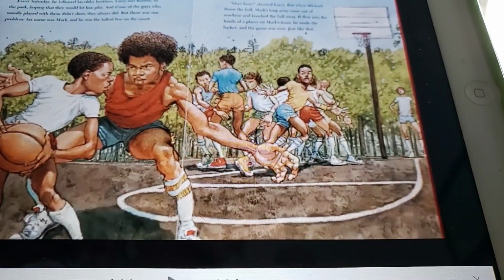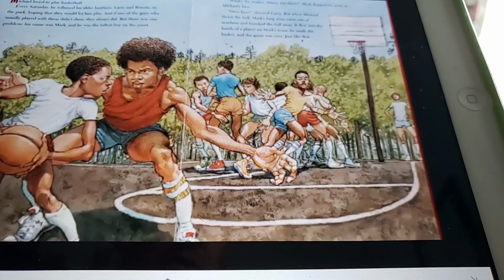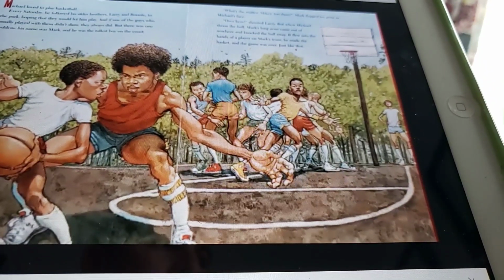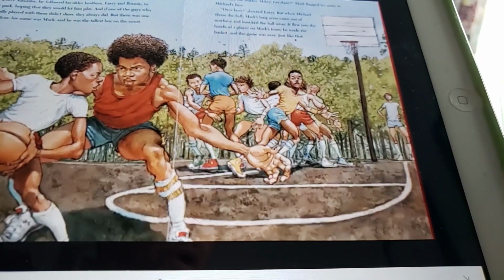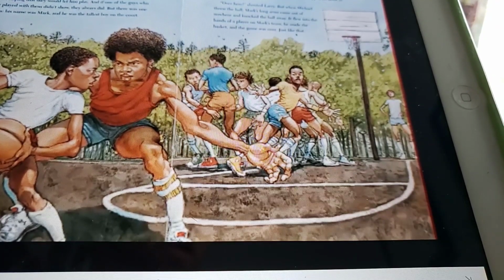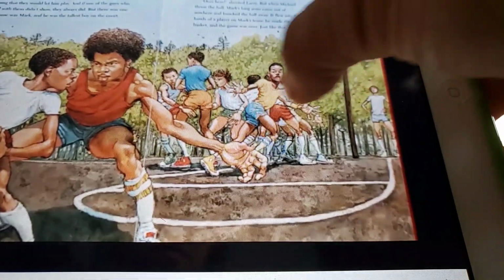"What's the matter, Mikey? Too short?" Mark flapped his arms in Michael's face. "Over here," shouted Larry. But when Michael threw the ball, Mark's long arms came out of nowhere and knocked the ball away. It flew into the hands of another player on Mark's team. He made the basket, and the game was over, just like that.